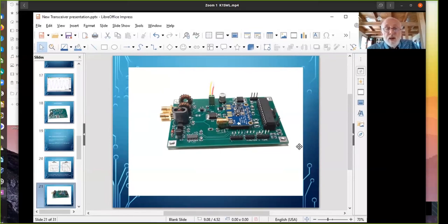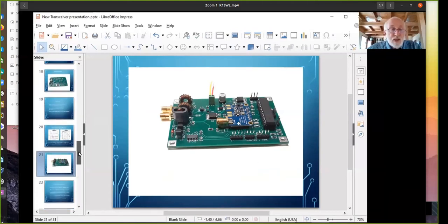3 BS170 MOSFETs in parallel, and a small binocular core. It's actually doing an impedance step, and the low-pass filter toroids are behind it. You'll see that I'm using SMAs here, and I'd like to comment on that as well. They're small. They're very convenient.